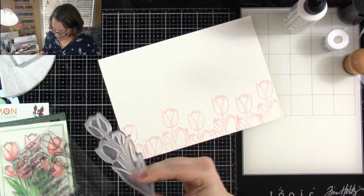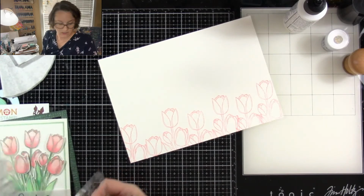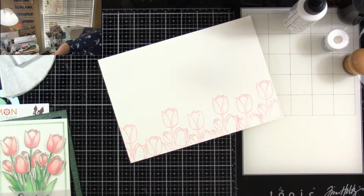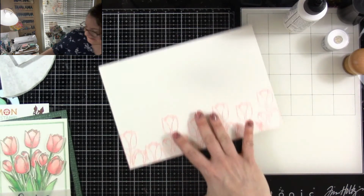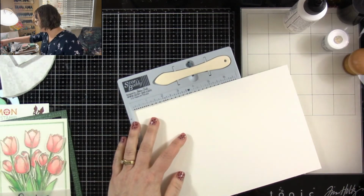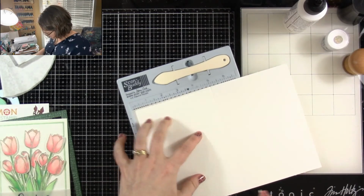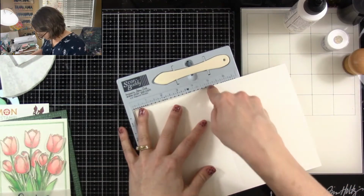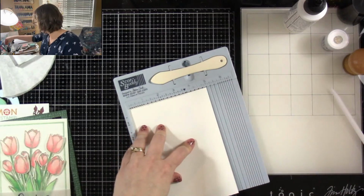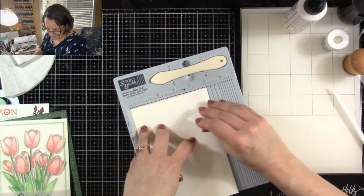So basically I cut this out of watercolor cardstock, and it is 7 by 10 inches. And then we're going to just score it at 5 inches. If I can find my bone folder.